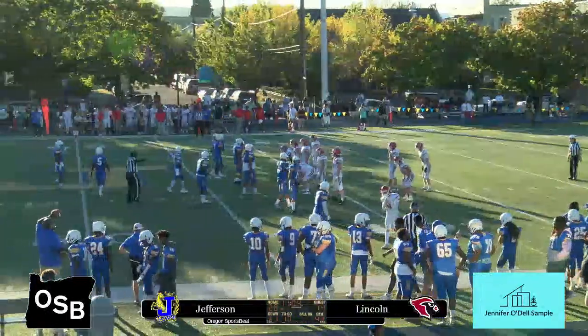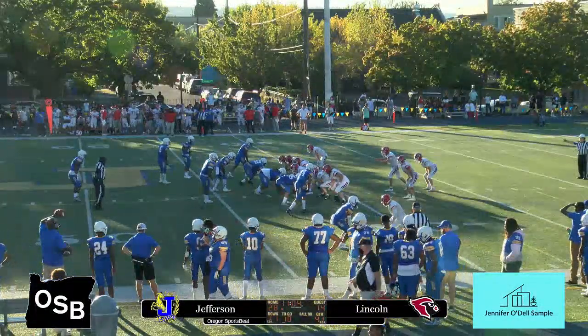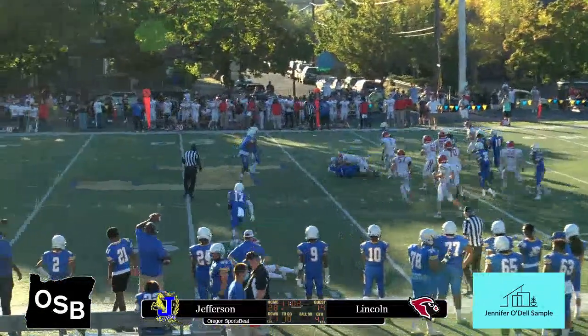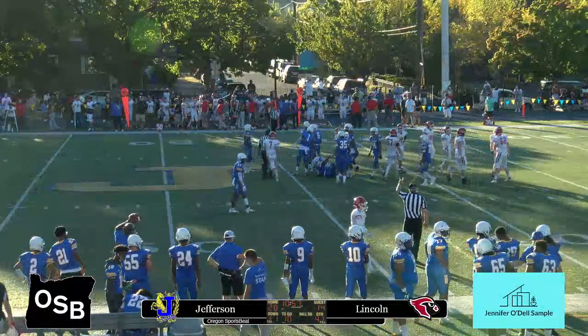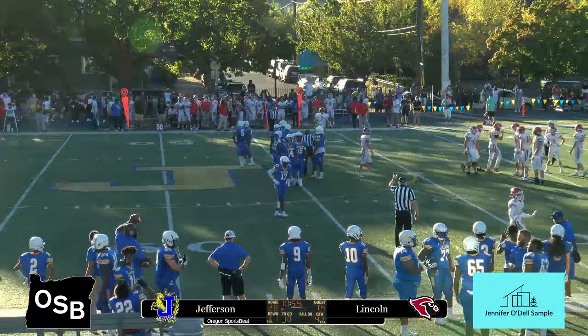Now for first down, 1st and 10 from the 42-yard line. They're going to need more plays like that if they want to see themselves back in this ball game. They trail by 14. Elliott Togney takes this one over the right side, and a pickup of 2. It'll be 2nd and 8.